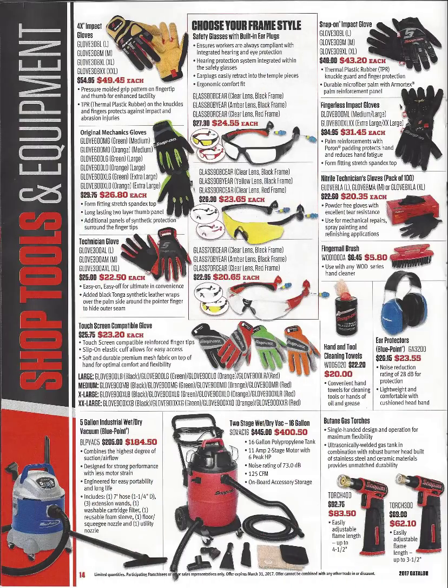Okay, guys, moving right along to page 14. Okay, here is shop tools and equipment. Again, this is a bunch of gloves and all that stuff. I'm not really a glove user. I'm not really a safety glass wearer either. I don't know why, I just don't do it. So they got all this stuff on here.